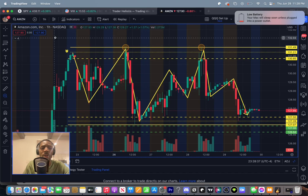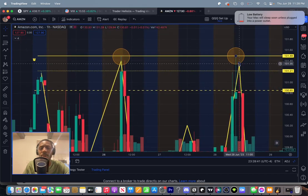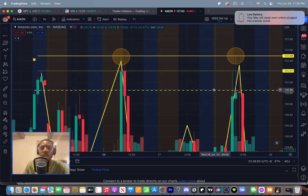Let me zoom in on them right here. You can see these areas right here. This is the highest area here. And if I'm not mistaken, I rounded up 139.49 to 150. Yeah, correct. I rounded up to 150.